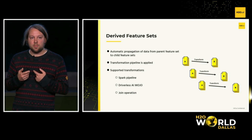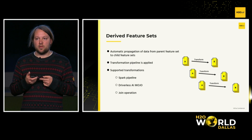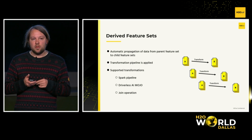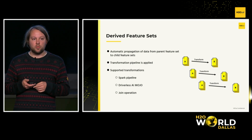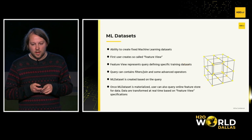And the transformation pipeline can be out of the box supported. It can be Spark, it can be a Driverless AI MOJO, and it can be a join operation, which joins two feature sets based on primary key. So that way, whenever you ingest data into your feature set, we always automatically fill the derived feature sets based on those transformed data. And it's great to see that it's in use.